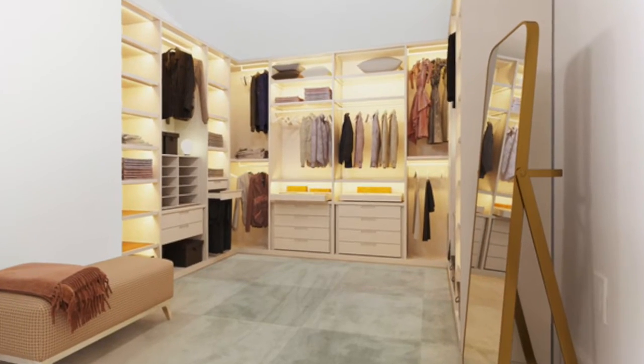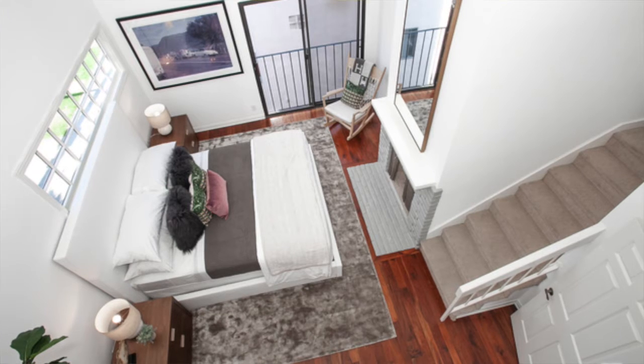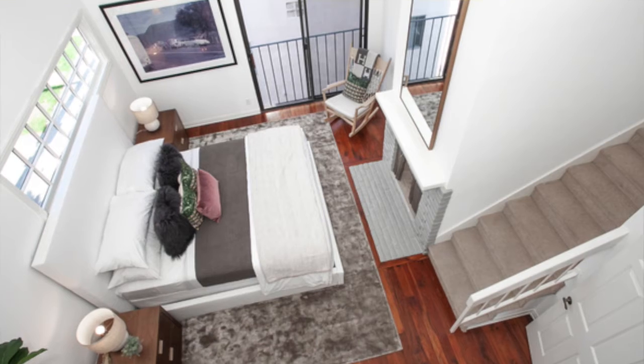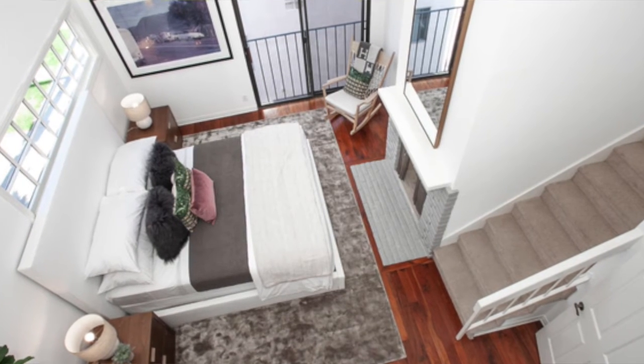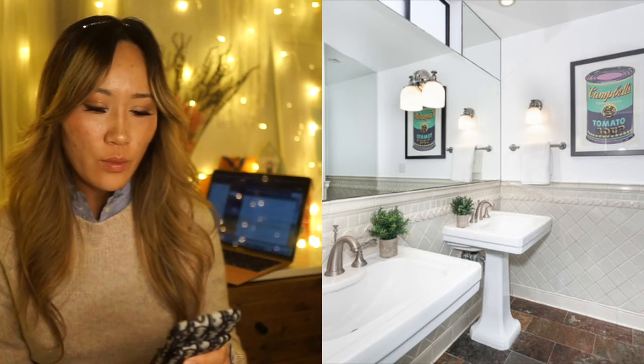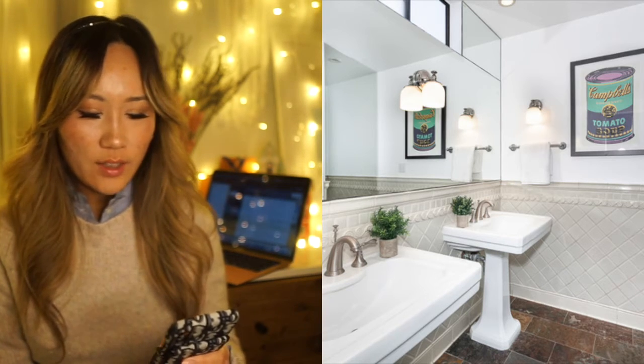In the main bedroom there's actually room to build 3 closets, and over here you'll see there's so much lighting in there as well. You get a Juliet balcony. The main bedroom also has a fireplace, and it is actually 2 stories. You have dual sinks in the main bathroom with natural lighting as well. There's no bathtub, but it's a really nicely upgraded shower.